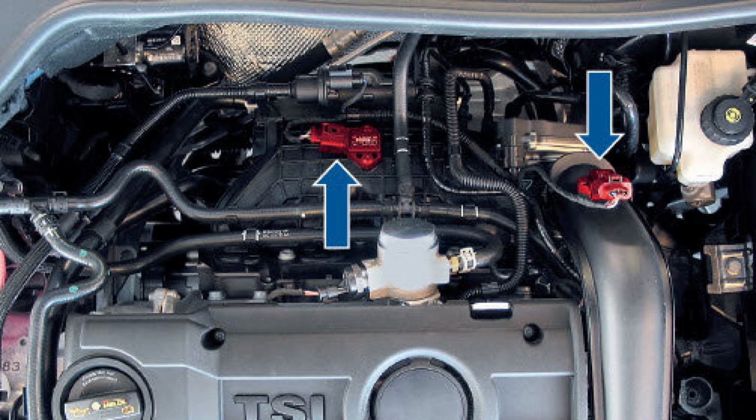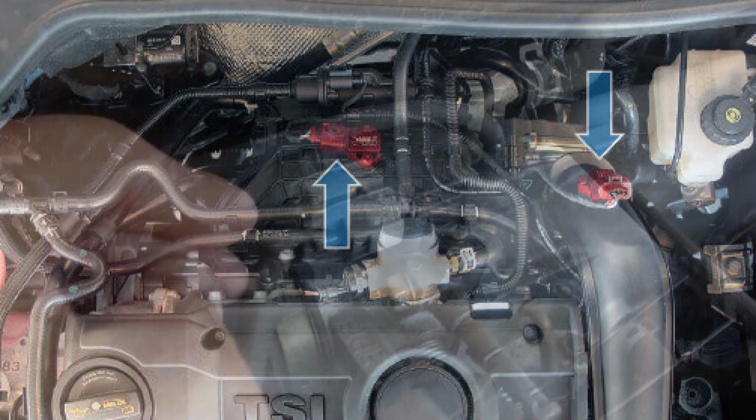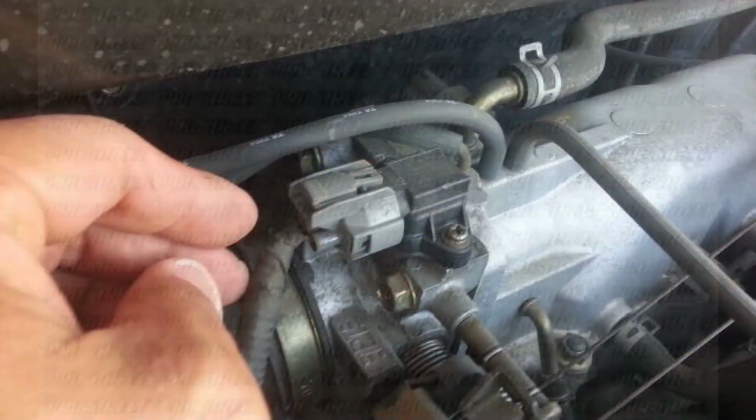A P0106 code can be a frustrating experience, but with the right information, you can diagnose and fix the problem yourself. Remember to consult your car's service manual for specific instructions and always prioritize safety when working on your vehicle.